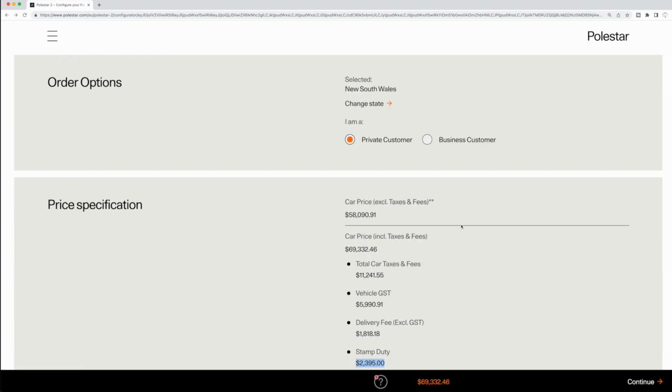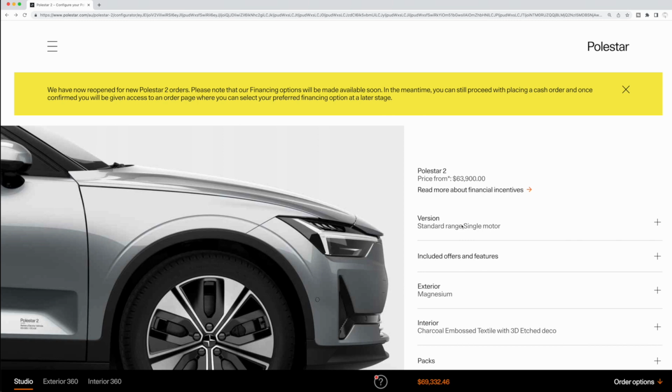Look, I've got to say overall, the configurator is pretty easy to use, and I personally quite like the fact that you can order the vehicles online. I don't like haggling for cars at showrooms, so having the price transparent like this for me, I quite enjoy. And congratulations to Polestar 2 for quite an intuitive order page. And hopefully more car manufacturers will start to move towards this method of sales for their vehicles in the future.